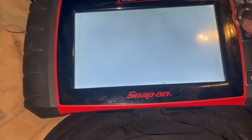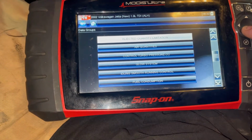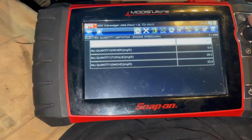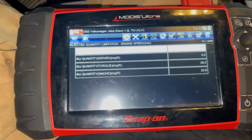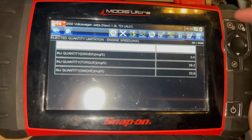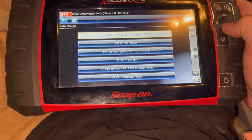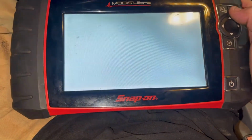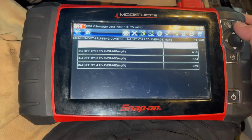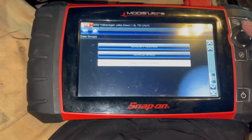And just to be sure, I'm gonna go back through a couple other menus. Maybe injected quantity limitation. Let's see what this is. We'll just come back whenever we get done with the job and make sure all these numbers are about where they are. We can adjust the top cover on that injection pump. See what injection control is.